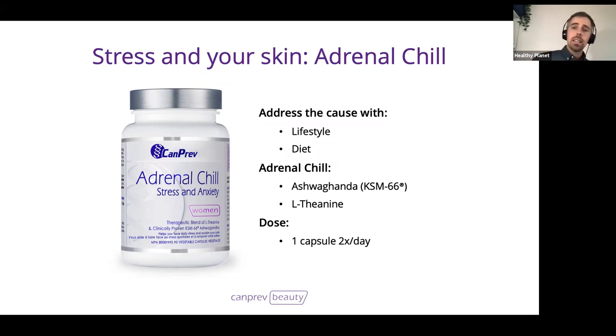The L-theanine in this, in the adrenal chill, it's a calming amino acid, all right? It's here to calm the nervous system down, but that doesn't mean sedate the nervous system. It works to help in situations where acute calming is needed. Okay, so that's within about 45 minutes. It crosses the blood-brain barrier and promotes alpha wave state in the brain, also known as restful wakefulness. Sounds good, restful wakefulness, like you're calmer, but you're still awake.